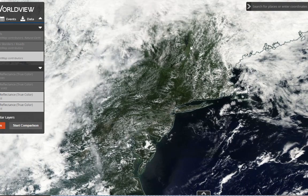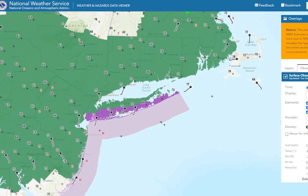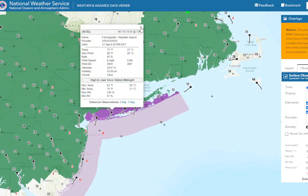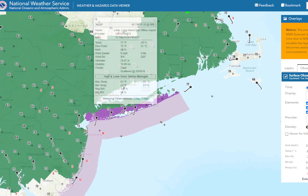So let's take a look at our current conditions outside right now, and you'll see we've got a high surf advisory in effect. Click that there. Go to this map here. See the high surf advisory in effect. That's from Lee. And then we also have a flood watch in effect for tomorrow, I believe. So let's go back to the weather and hazards map here and take a look at our current conditions outside.